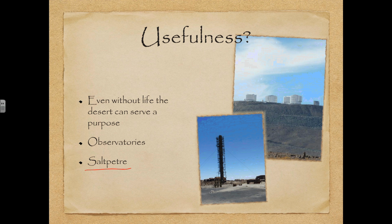So saltpeter is actually taken out of this desert because of the dry conditions. It's plentiful because it doesn't wash away like in other regions. It's easier to find, easier to preserve because there's no water damage.